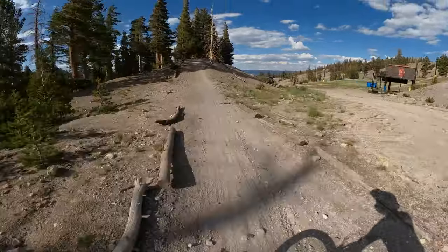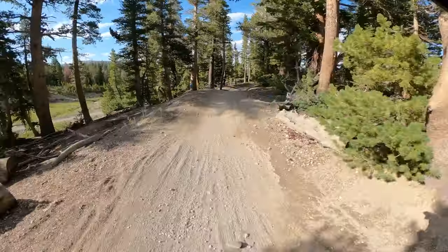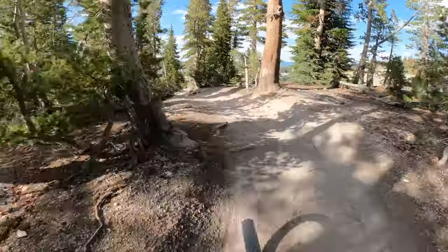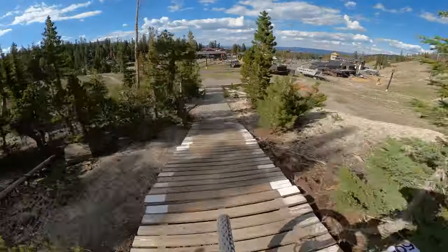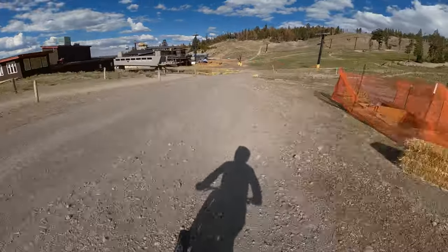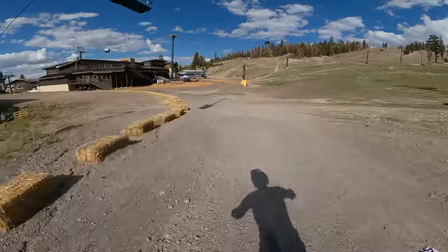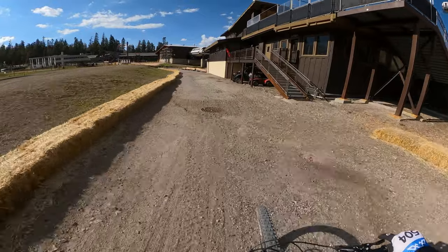And now, the grand finale. The Richter drop. Woo! Tried to go to the hay bales, and that's my favorite run. The Mammoth Mountain. Come up and try her. Yoo!